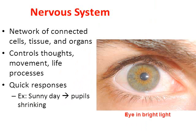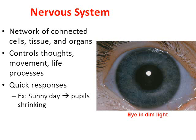The nervous system responds very quickly. You can try this at home. You and a friend turn all the lights on and get real close to one another and look into each other's eyes. Then on the count of three, turn the lights off. When you do, you'll notice that almost immediately the pupil gets bigger. Well, that's because the dark causes nerves in your eyes to readjust. So the point is that the nervous system responds to change very, very quickly.